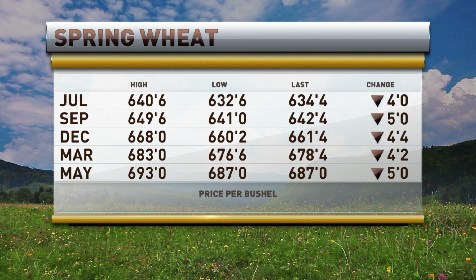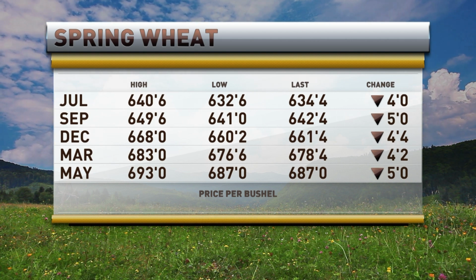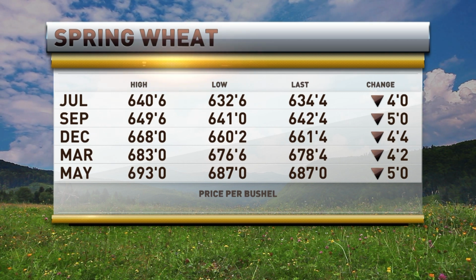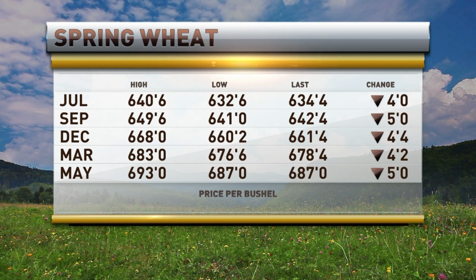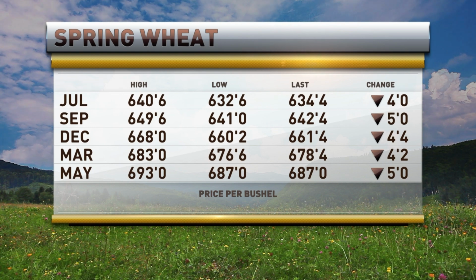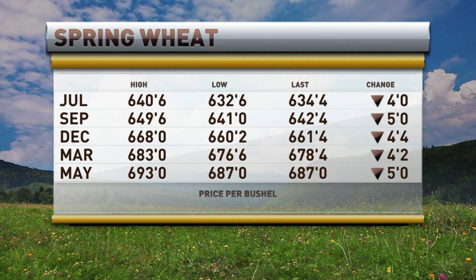Spring wheat in Minneapolis, that's down 4 cents to 6.34 1/2. And again, that's going to be about a penny and 3/4 off of the low of the day, and we're about 6 1/4 cents off the high. Let's move out to Dees. That's down 4.5 cents. 6.61 1/2 is last there, a penny and a quarter off the low as well, and we're working on a 7 3/4 cent range. That's spring wheat in Minneapolis.